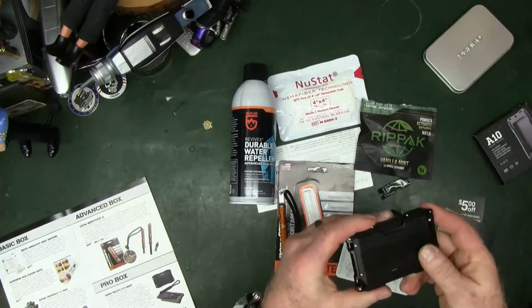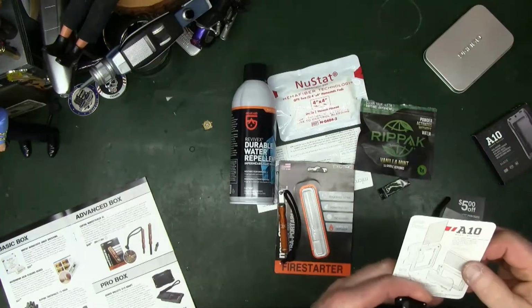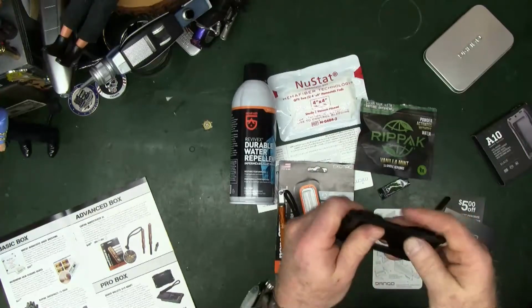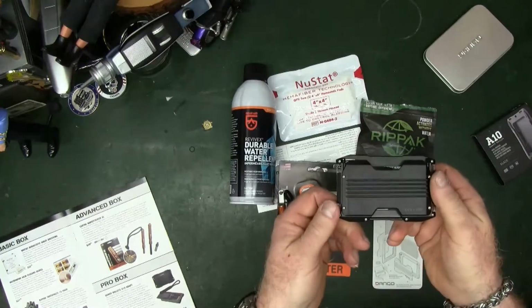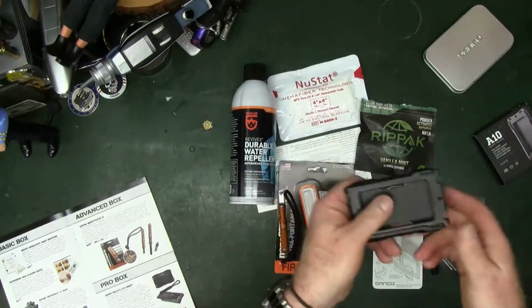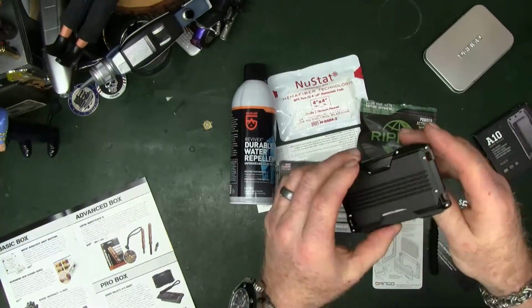And then it has the, I don't want to get the initials wrong, the RFID blocker. So if you have your credit cards in this area, that would stop someone from being able to scan and steal your credit cards. It's aluminum, still fairly lightweight, and this is the A10 Adapt.